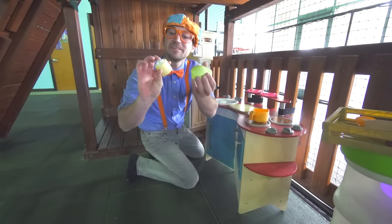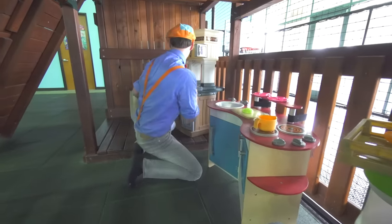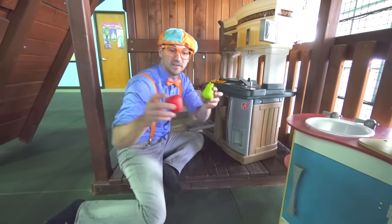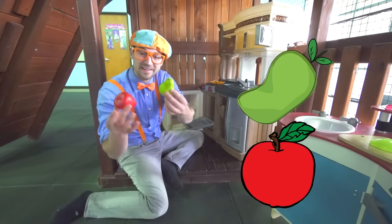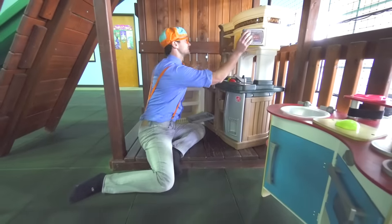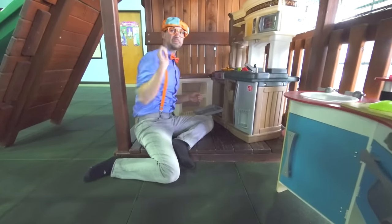Here's some yummy fruit. Nom, nom, nom, nom, nom. Ooh, and some more. Oh, whoa. Look, an apple and a pear. Yum. Okay, close the doors. Take the skillet, put it back. Let's go.